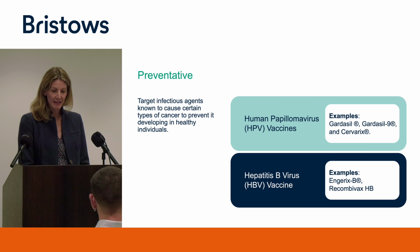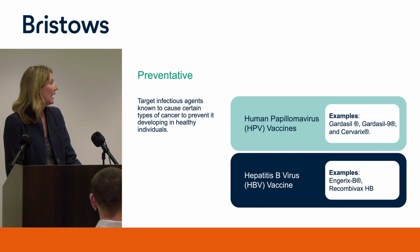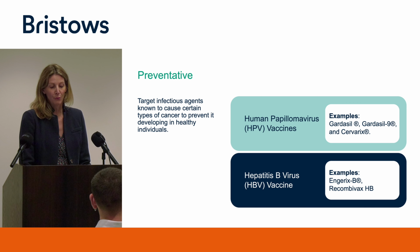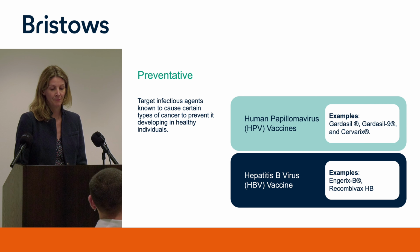So, on the preventative side, there are a couple of vaccines which are quite well known, shown on the slide. One is in relation to human papillomavirus. That's been around since around 2008 and is now available to all school children aged 12 to 13. And it protects against a number of different cancers, but in particular, the most widely reported one is cervical cancer. Together with this vaccine and the usual screening program run by the NHS, they are actually hoping to eradicate cervical cancer by 2040. So these vaccines really do have a great impact on public health as well as everybody's individual health.